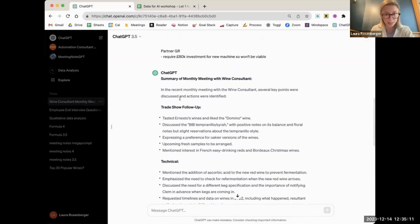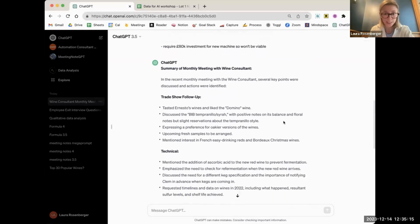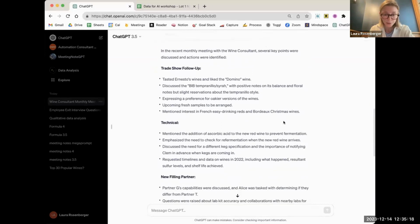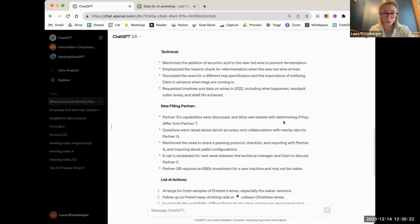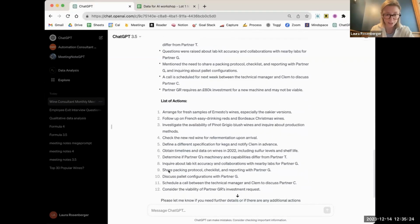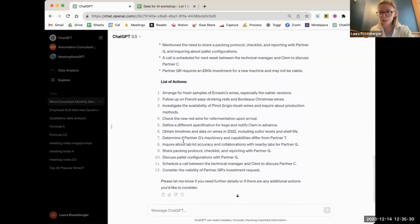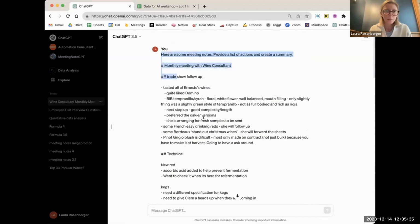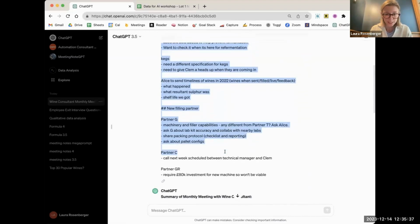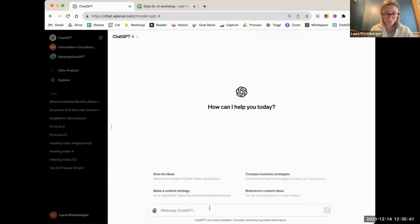So this is what it's come back with. Summary of monthly meeting. It's fixed my typos. It's got most of the important stuff in there. It's fine, it's what an intern would have done. And then I've got a list of actions, 12. Is that how I would have presented them? Probably not, but this is pretty powerful stuff. It's pretty interesting that there's even something that can do this. Let's see how it compares if I put this in ChatGPT 4.